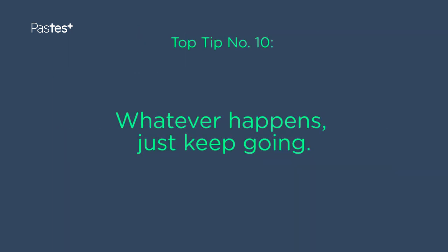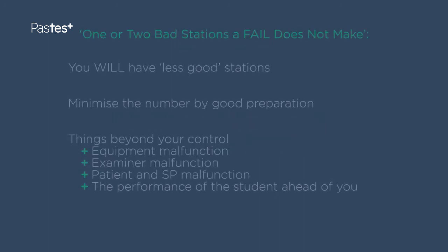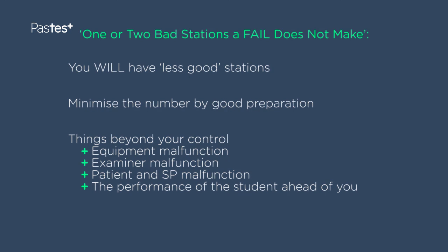Top tip number 10, whatever happens, however you think you're doing, just carry on. The old adage, keep calm and carry on. You will have some less good stations. It's impossible not to, particularly in a very long OSCE of 20 to 25 stations. But 1 or 2 bad stations, as judged by yourself, is not going to make you fail. Students often think and remember the really poor stations that they did in an exam. A paper many years ago showed that students were very poor at judging how well they did. So just carry on. It's very hard sometimes to put things out of your mind, but in a long OSCE circuit, it's very important that you're just able to put things down that don't go so well and move on.